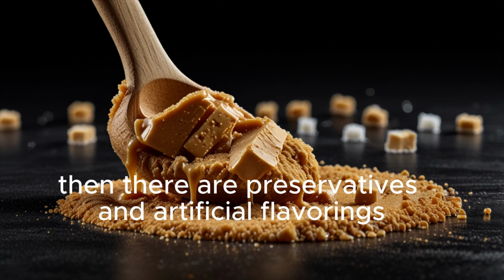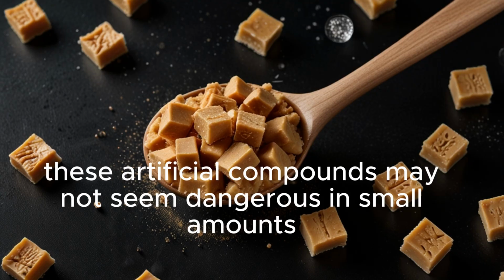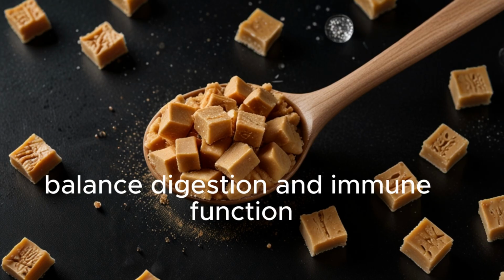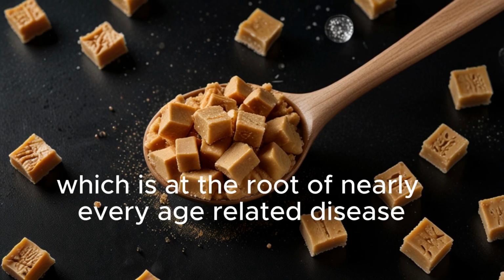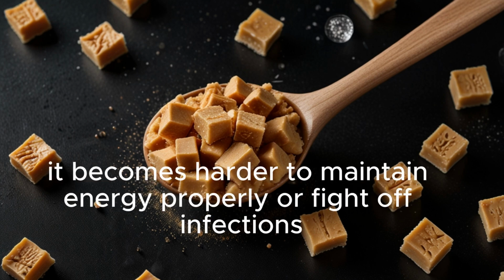Then there are preservatives and artificial flavorings, chemicals used to make peanut butter last longer and taste better, without using natural ingredients. These artificial compounds may not seem dangerous in small amounts, but for someone who consumes processed foods daily, the body can slowly accumulate toxins that interfere with hormone balance, digestion, and immune function. Many preservatives are known to trigger inflammation, which is at the root of nearly every age-related disease, from arthritis to Alzheimer's. When the body is constantly inflamed, it becomes harder to maintain energy properly or fight off infections.